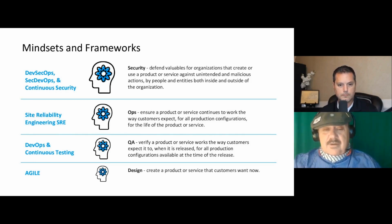Operations has an even broader concern to ensure that the product or service continues to work for all the different production configurations, not just at the time of release, but even for the life of the product or service, which may be quite different over time. Sure. These things tend to be addressed by the site reliability engineering framework to some extent. There's no unified framework that takes all of that into account.